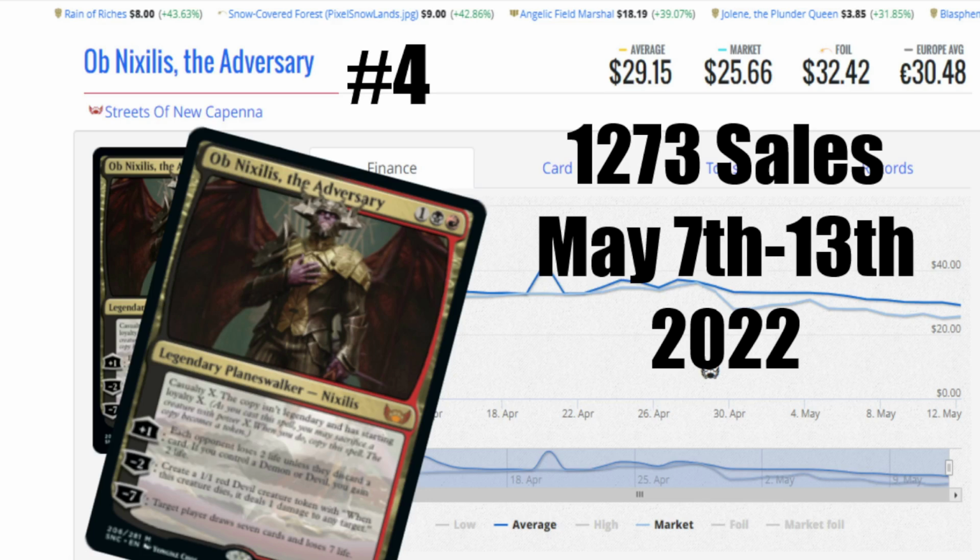The market is $25.66 US. A foil is $32.42 US. A little bit more of a disparity in price. I like that. I wish it was like 35, but it's a little bit better. And it's €30.48 to get this card into your house.